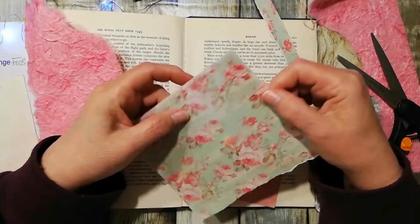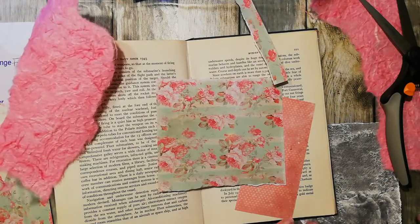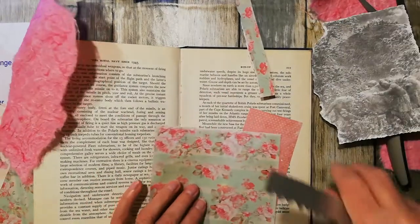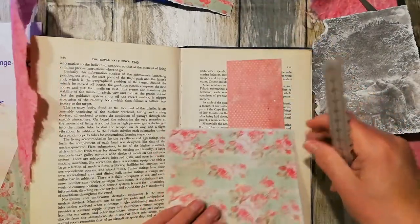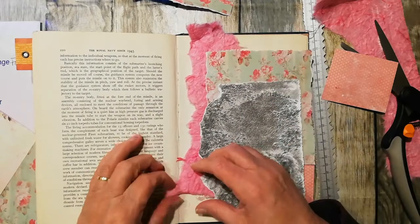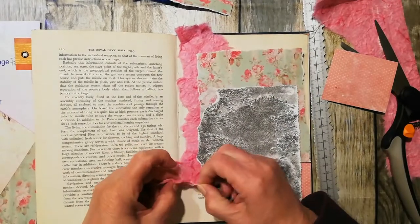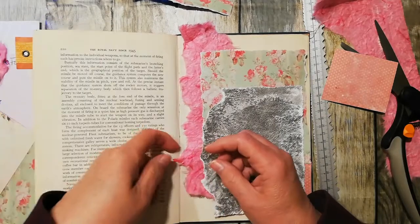I think I do. Let's put the tear ruler on. So let's see if we can tear this without wrecking it. So we want that bit. Let's see if I can get rid of a bit of that.